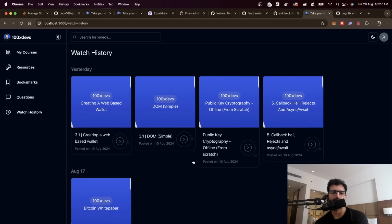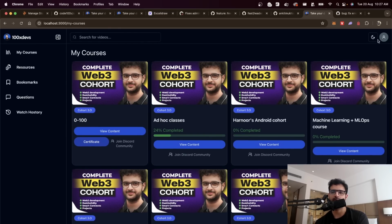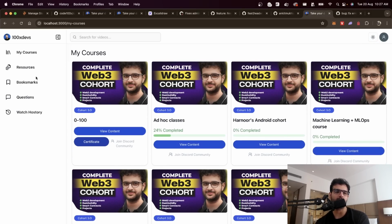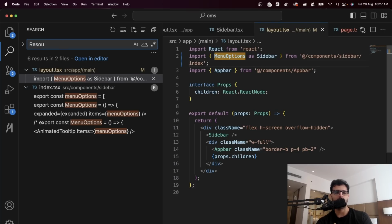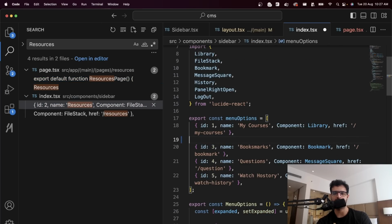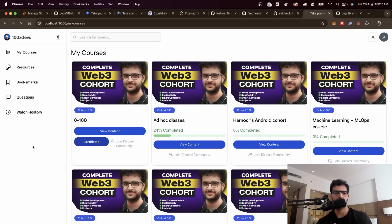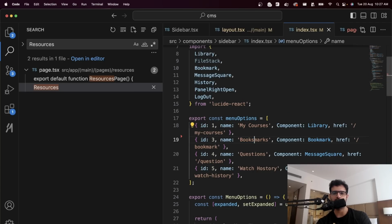works as well. There are some very easy to fix bugs. For example, oh, this works. So this is not bad at all. Like, it's mergeable. The only one thing I would fix is one, I would remove the resources section. Resources. Yeah, I would remove this for now. Refresh. Bookmarks has a typo. There goes my contribution.